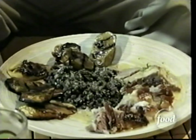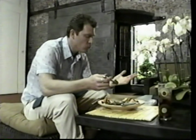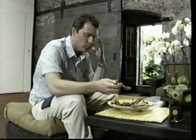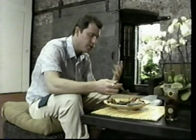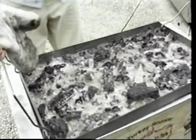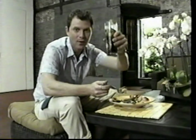Ready to eat? Let's go. All right, so you want to get a little of the cracklings, a little of the pork, a little of the sour orange. Can't beat that. Cuban style cooking is just unbelievable. And don't forget the Cuba Libre. Cheers.